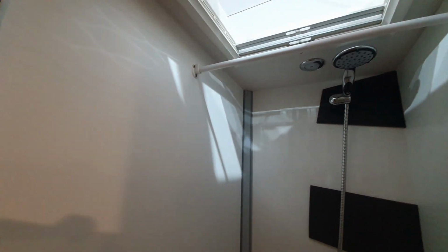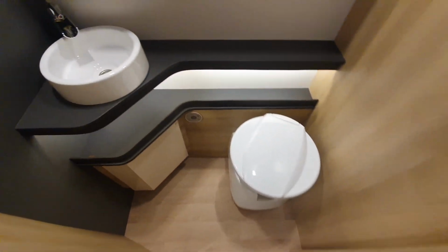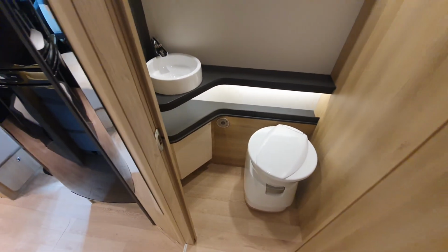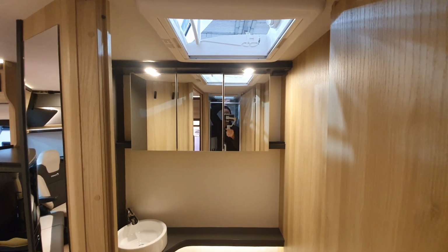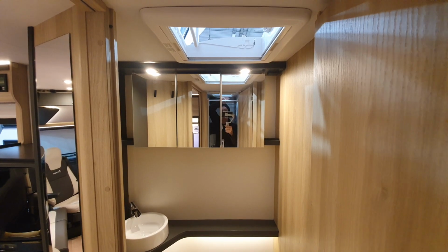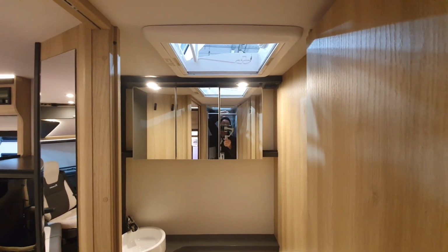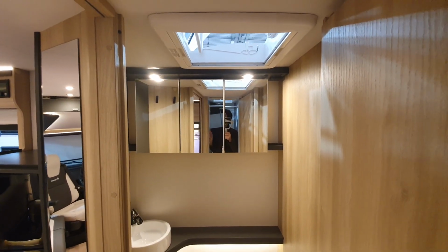Here we can see we've got a shower with a railing at the top, quite large. I'm now going to show you how big it is. So I've closed this door here, as you can see. There is the toilet, separate from the shower, and there's me in the mirror with my shoes on and my hat on because it's cold outside. And there you can see how much room there is above me. So with my shoes on, I'm 175 tall. Without shoes on, it's 176. Let's say 177 with everything on.